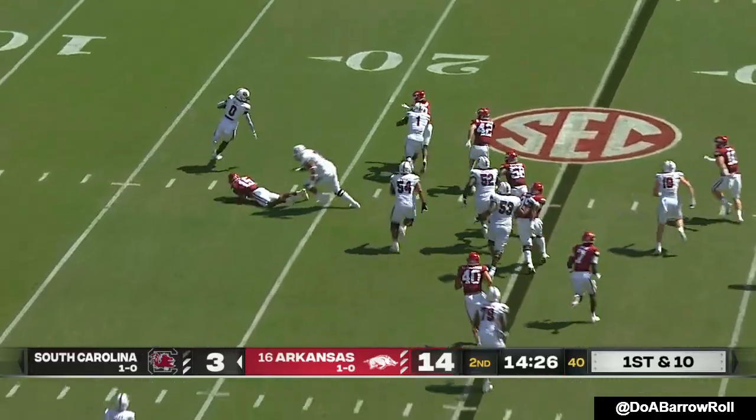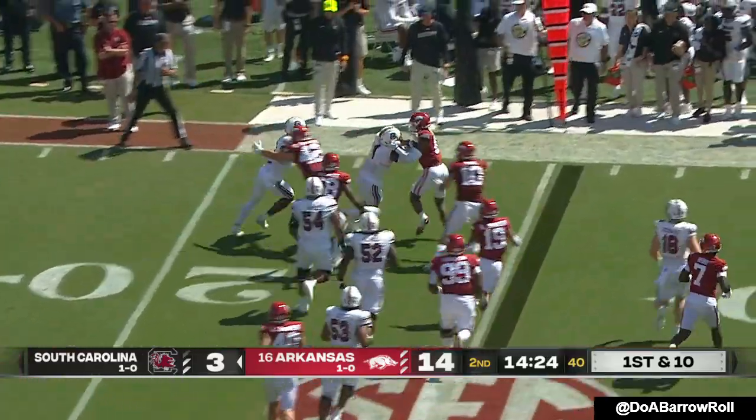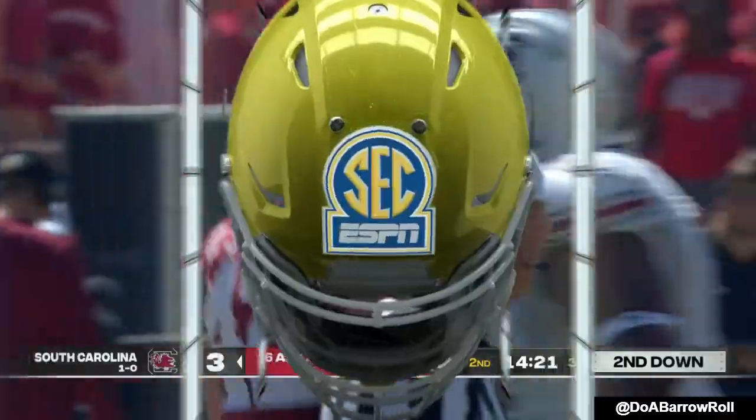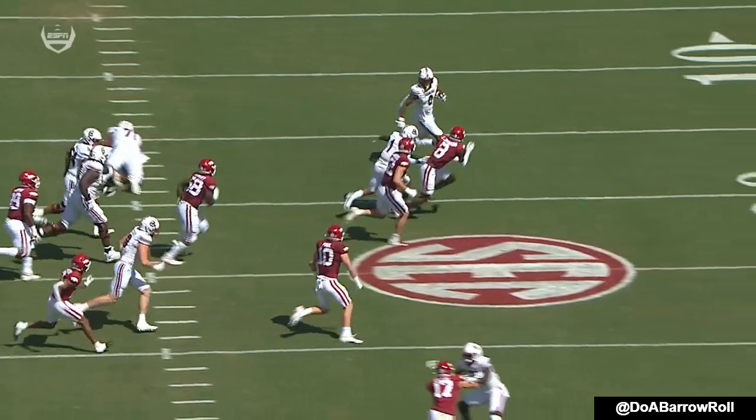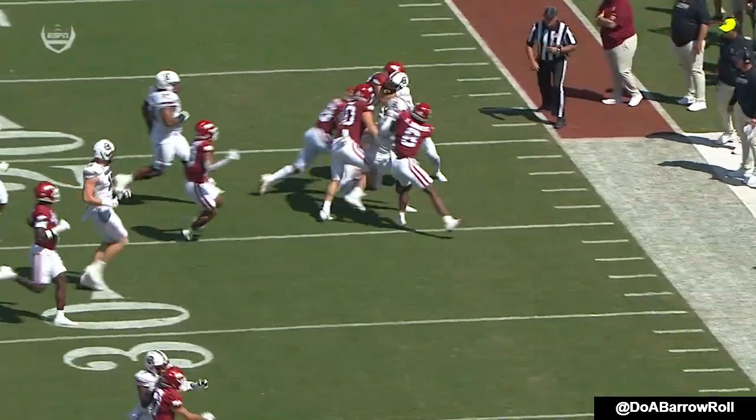Jaheim Bell tries to turn the corner. Strung out nicely by that arc. Just watch the flow of the defense. Look at everybody. Keep leverage. Outside shoulder. Outside shoulder. Awesome job by everyone. There's 42 to finish it off.